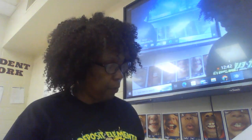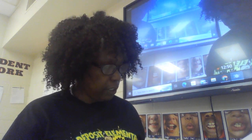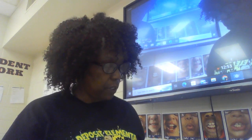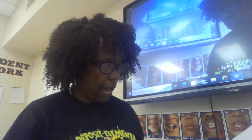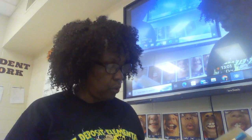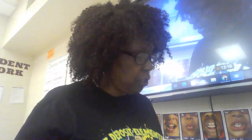Then one night, as Papa read some stories, Jim walked over and looked at the quilt. In it, he saw patches of blue, his blue. Without saying a word, Jim picked up the scissors and some scraps and started to make squares. Ted helped Jim put the squares in piles while Mama showed Tanya how to join them together. Every day, as soon as she got home from school, Tanya worked on the quilt. Ted and Jim were too busy with sports, and Mama was looking after Grandma, so Tanya worked alone.